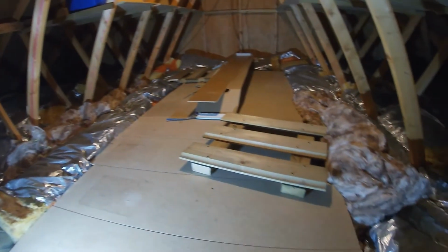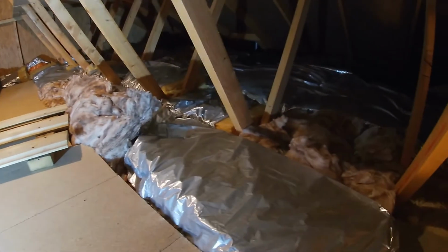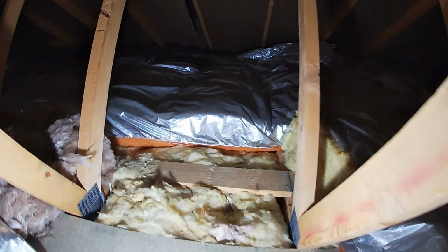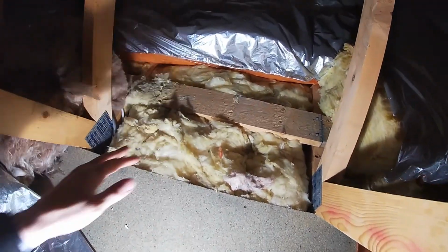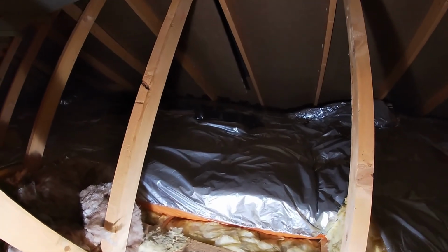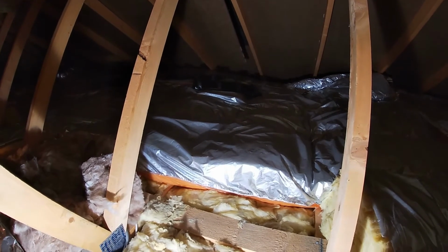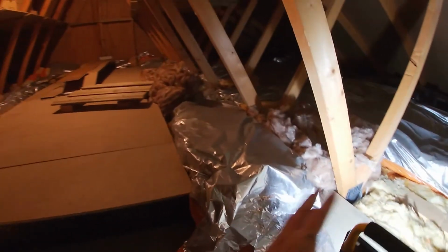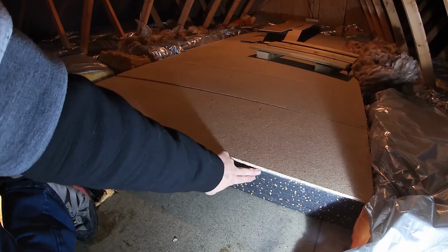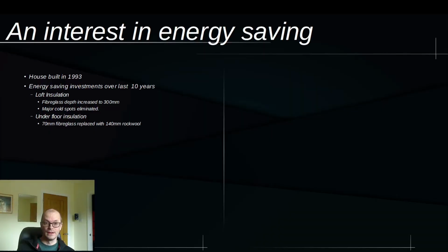So one of the things I did here was add a lot of additional insulation. So we've got the existing loft insulation down here, and then I added in some of this 200mm thick space blanket insulation on top. I added additional floorboards on top of polystyrene blocks. The other thing I've done is I've replaced nearly all of the floor insulation.